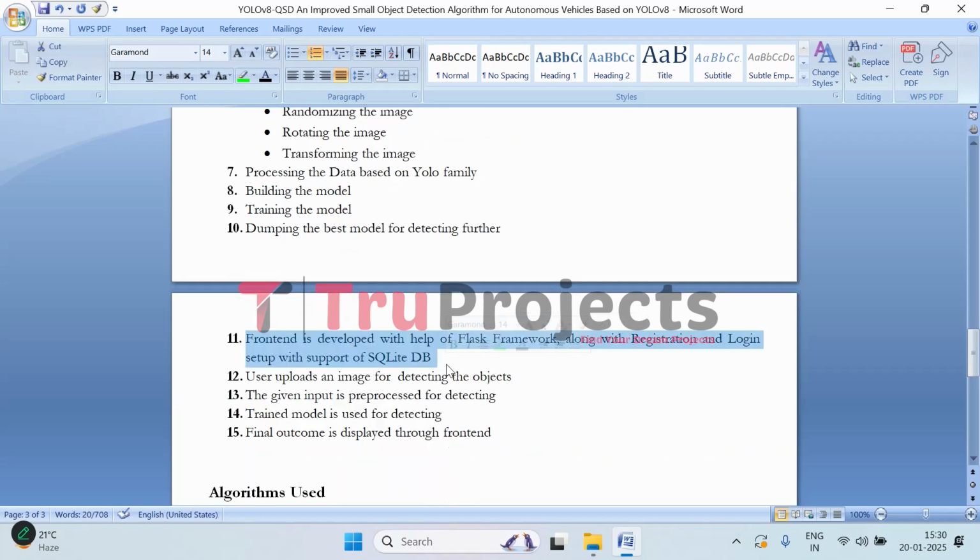Coming to the part of the front end. Here we have created a front end using the Flask framework, which allows users to interact with the model. Flask helps us build the web interface for uploading images and showing the results. And to secure the system, we added a login system with user authentication, storing user data in an SQLite database. In the front end, users will be able to upload images for detecting objects. The given images will be pre-processed at the backend, fed to the trained model, and then the trained model will detect the small objects in the images.